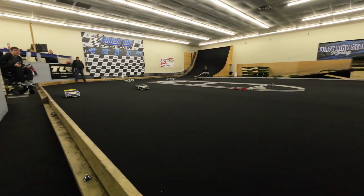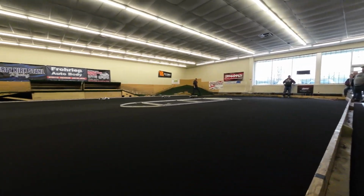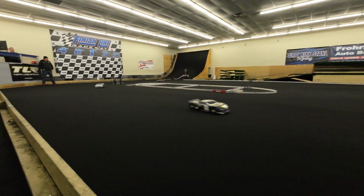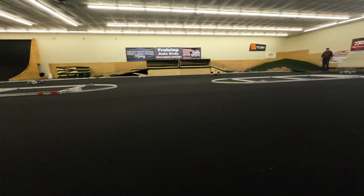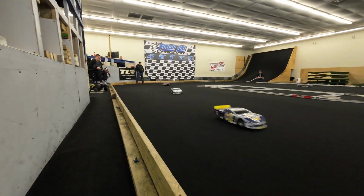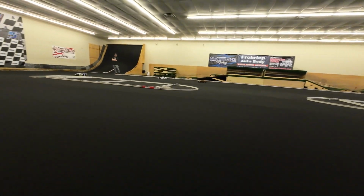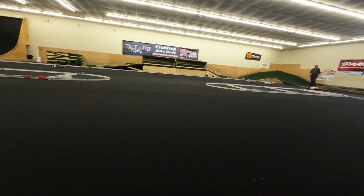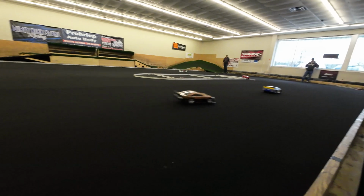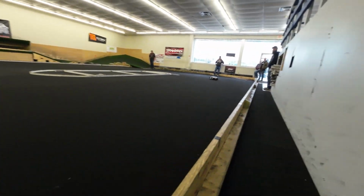Got Rick in the clear body going at it. Rick making his way through it. There we go. Clear body, unfortunately, two-wheeling, giving Rick the opportunity to go past. Now he's chasing down the silver car, which is also named Rick. See what we can do there. Traffic getting stalled up on him. Got Zach here leading us all around. He's got nothing but clean air out front here to do his thing.